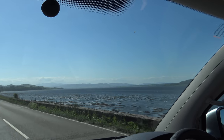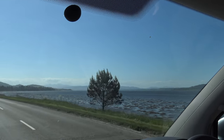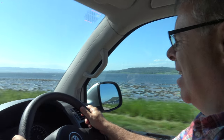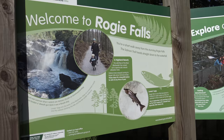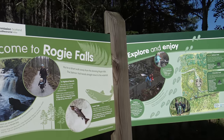Just leaving Inverness on the NC500. By the trip says 2.1 miles. So we're 2 miles into our 500 mile journey. Come to have a look at Rogie Falls.